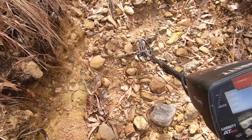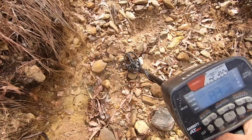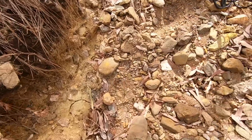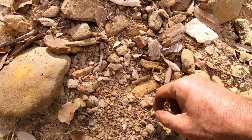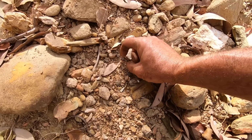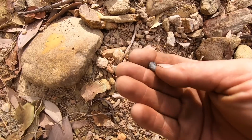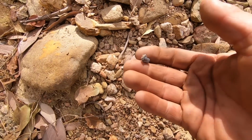Now we're getting close to the Chinese camp, so it may not be gold, but that's something I definitely wouldn't pass up in the gold fields. It's small though. Like I said, we are close to the camps, so it might not be anything. And that's probably that thing right there. It's a 22 bullet. That's exactly what it is, a fired 22 caliber bullet.